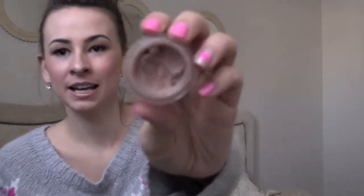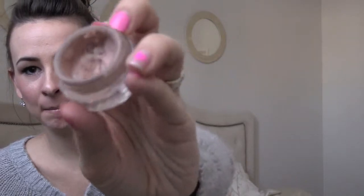I just think it's a poorly run company. Am I being super negative? I don't mean to be. This is MAC's Paint Pot in Painterly, and that is basically the amount that I was able to use up before it dried up. I haven't bought anything by MAC in forever.